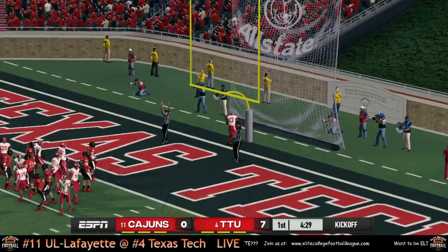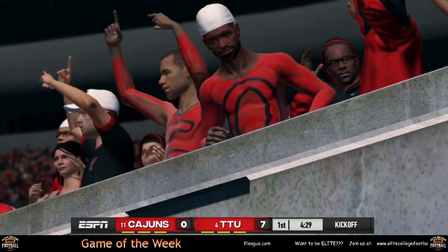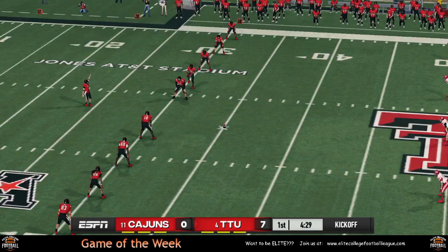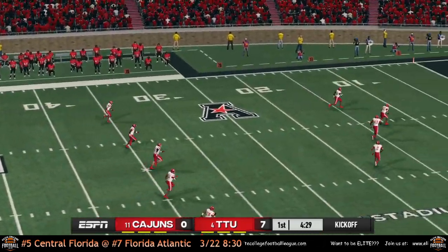He makes the PAT. A 4-play, 61-yard drive, and they come away with a touchdown. Well, the blocking up front was just amazing. I think that's what led them to those big runs. So the score now, 7-0.